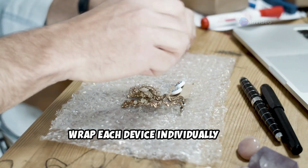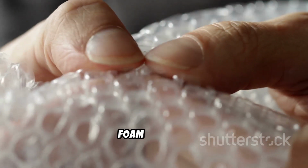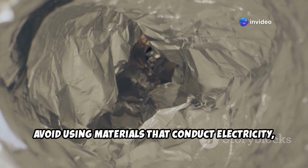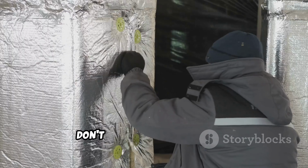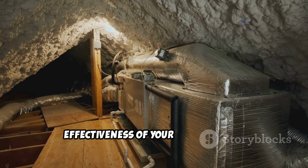Wrap each device individually in a non-conductive material. Good options include bubble wrap, foam padding, or even layers of thick cloth. Avoid using materials that conduct electricity, like aluminum foil. You want to create a barrier between your electronics and the metal of the cage. Don't skimp on the insulation. It's a crucial step in ensuring the effectiveness of your Faraday cage.